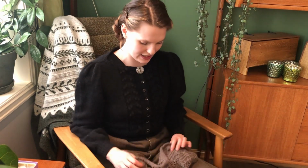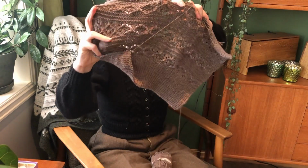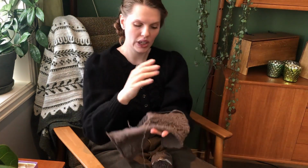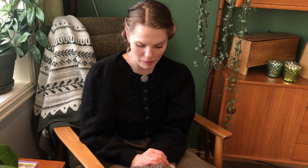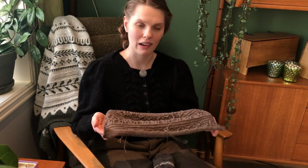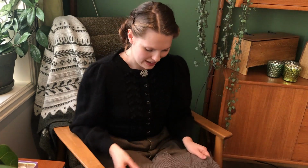We also have this. This is the beginnings of a 40s lace knit top, but it's been lying in my knitting chest for I think close to 3 years now, and I didn't want to rip it back because I thought it was too much work to redo it, but I think I'm just gonna rip this out. It's also, I think, way too big for me. When I look at it now, it stretches so much that, yeah, I think I'm gonna rip this back.